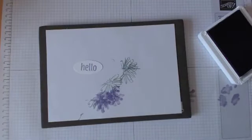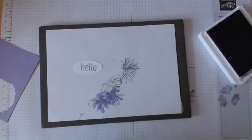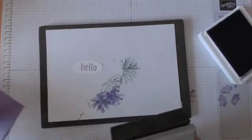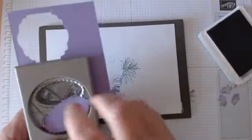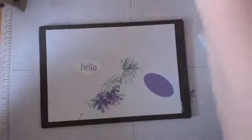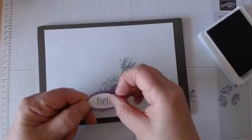Now I need some Highland Heather card. Get it out, so let me just get some out. Okay, what I'm going to do is I'm going to punch the scallop piece out of Highland Heather. Okay, and that's going to go on there.